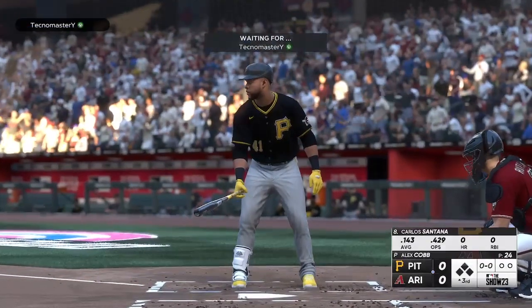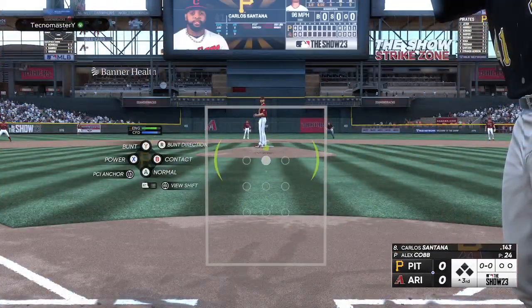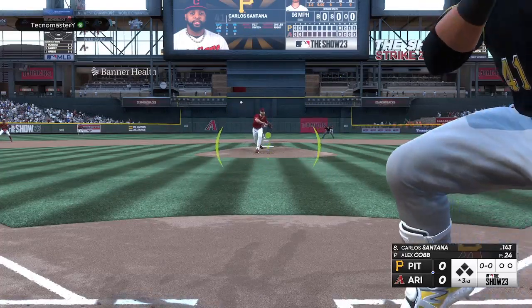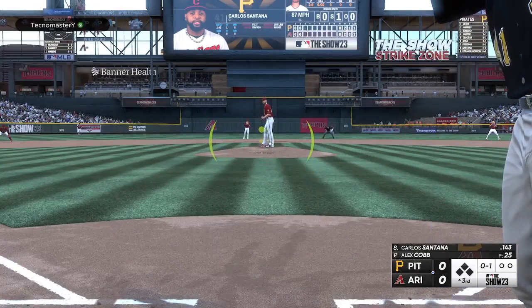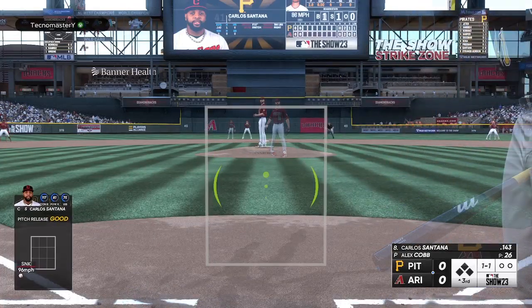Top half of the 3rd inning. Here's the Pirates catcher now, Carlos Santana. Cobb back to work. Santana bats left, throws right, 27 years old, and he was born in the Dominican Republic. That's off the mark there, and it's a ball and a strike.